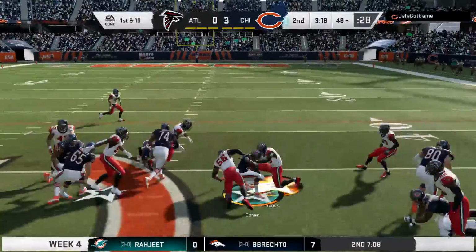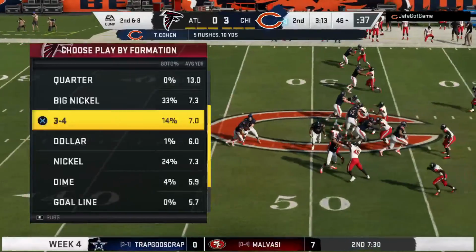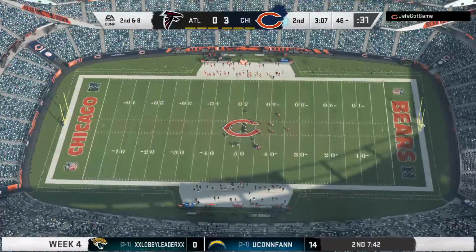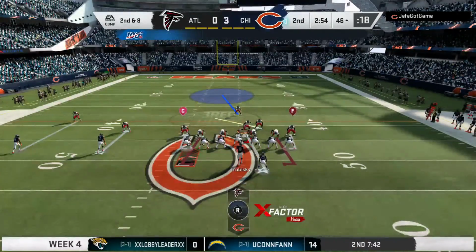On first down, Cohen. 2 yards on the carry there. It'll be 2nd down. Well, he hasn't made much of an impact in the running game thus far, and after that last run, not much is going to change in that area. He hasn't been able to get anything going, and really the offensive line not helping him much.